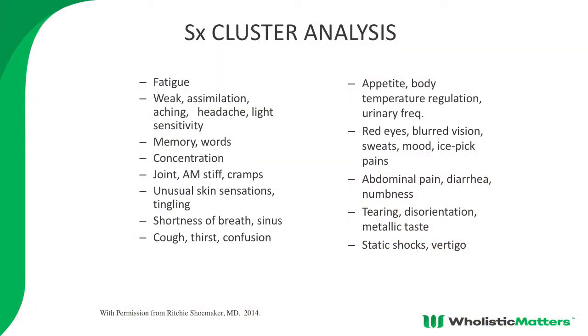So here are symptoms. This is the list. There are many. Fatigue, headaches, light sensitivity. This is all from the inflammation around the dura. Memory and word finding issues, concentration and focus. Oftentimes these patients are on some form of Adderall or Strattera or some sort of medication that helps them concentrate. Pain-related issues, unusual skin sensations, shortness of breath, and sinus problems. This is from the pulmonary hypertension and the restricted peripheral blood flow, cough and thirst and confusion, and so forth.